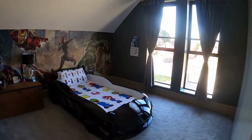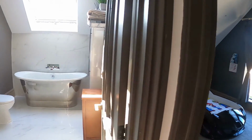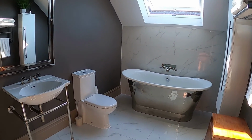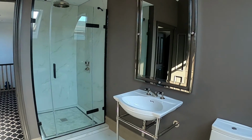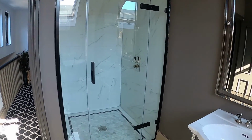So after taking a look at this space here, we'll go through and take a look at the family bathroom next, and as you can see, it's a beautiful modern space. We've got that lovely vaulted ceiling here, we've got the Velux window there at the side, and that really impressive copper plated nickel bath there, as well as the fitted shower unit there. Really beautiful family bathroom this.